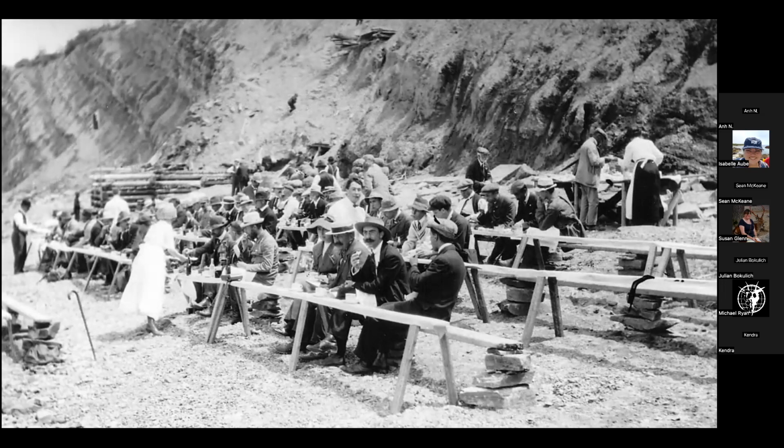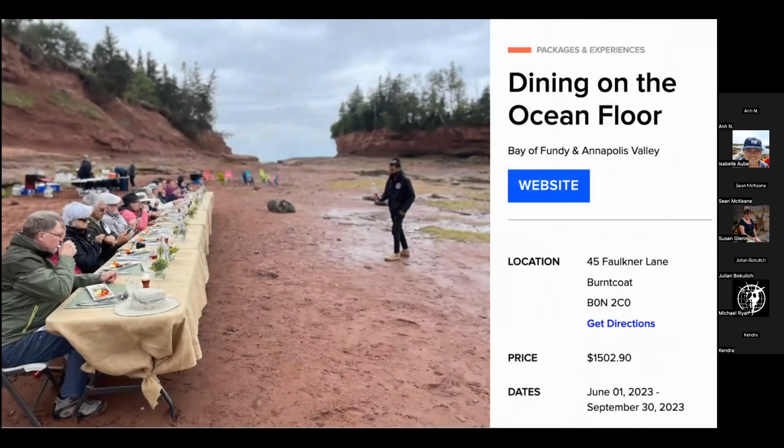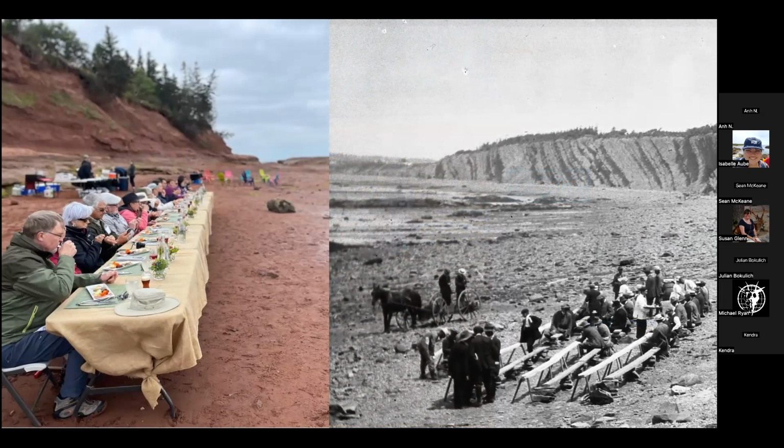And now I want to jump forward to the future, and the true success of dining on the ocean floor at Burnt Coat Head, where booking for next year is $1,500 for a couple. This gourmet, really amazing meal at low tide, and you see where that whole notion really started back in 1913. But the sandwiches were probably a little less flavorful than what you might experience at Burnt Coat Head these days. But again, you see in 1913 the horse-drawn carriage, and the cameramen taking their photos of the group. That 1913 trip is still something we can explore through the notes of Charles Schuchert and others.